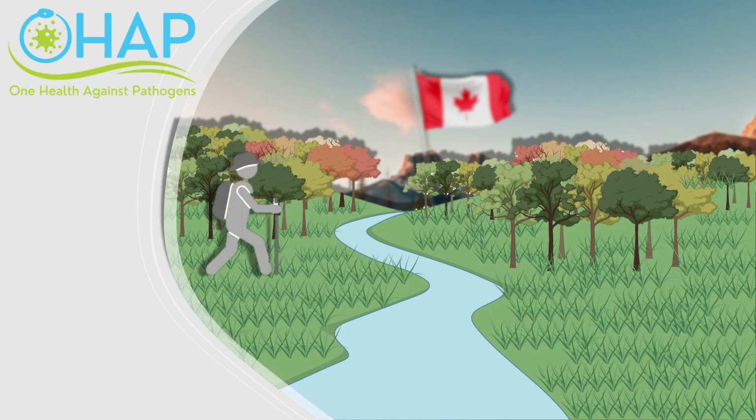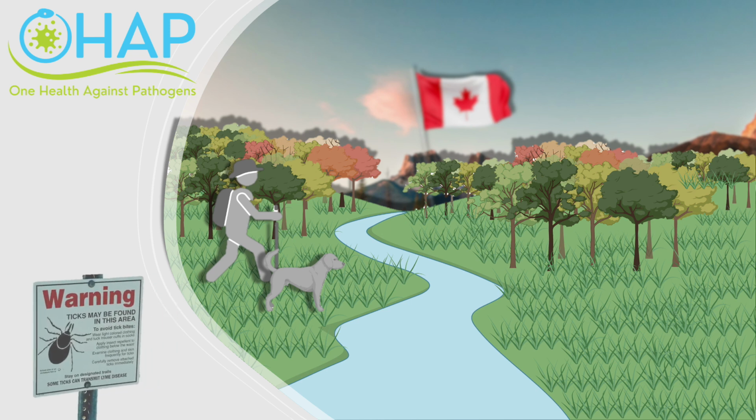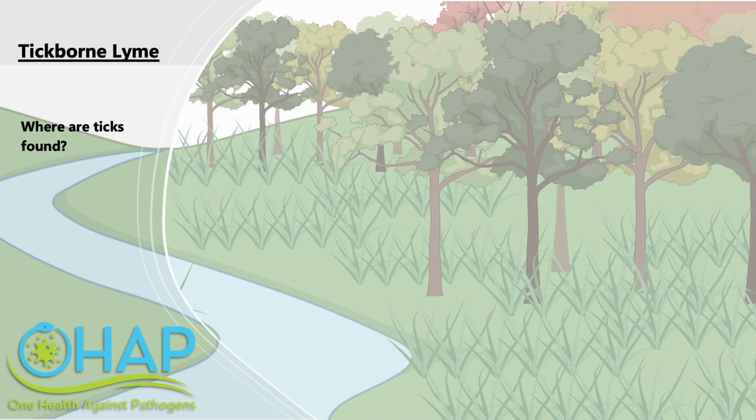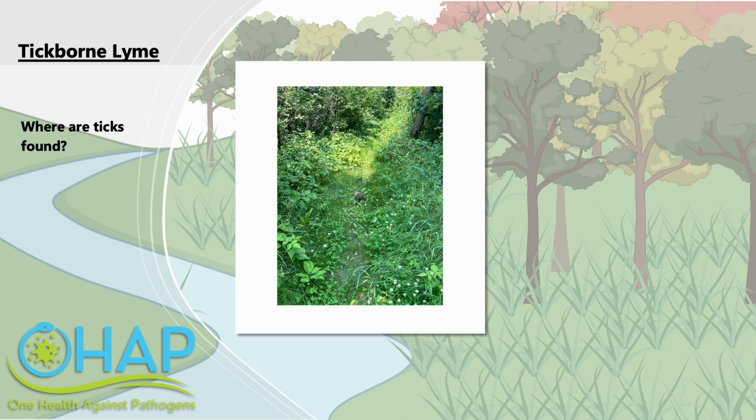Our beautiful outdoors offer endless opportunities for adventure, but there's a growing danger in the woods. Lyme disease is the most important tick-borne disease in North America today. What is it and how are we at risk? Ticks thrive in environments with suitable vegetation and humidity, often along hiking trails.